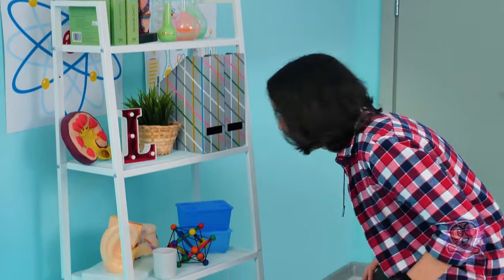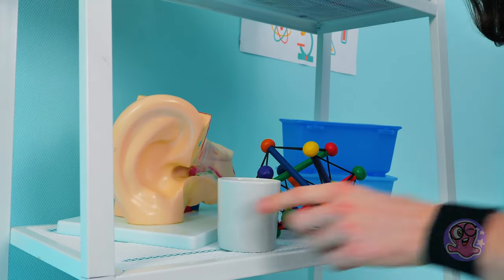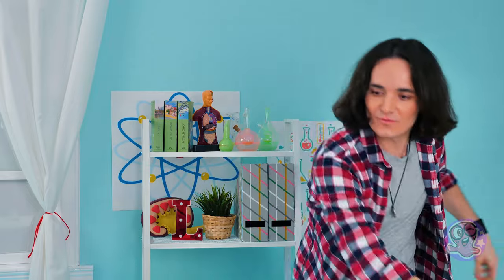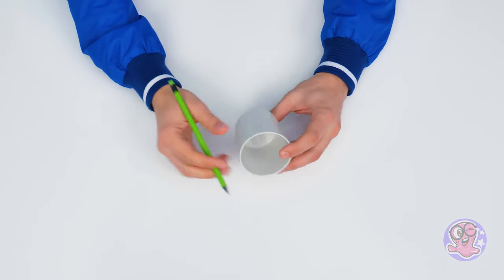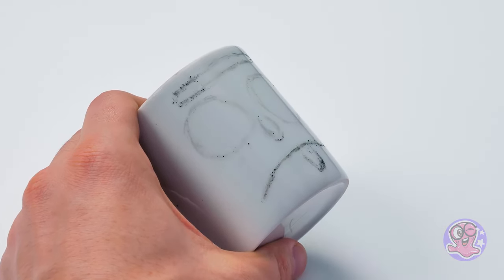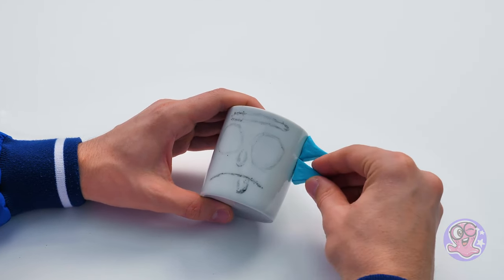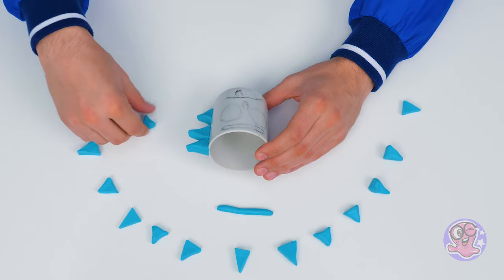Let's see what we have here. Let's start with this thing. What can we turn this into? Hey, Jack, catch! On it! We'll get right to the spot and draw Professor Rick on this thing. And Sam's wig from earlier today will be my reference for the professor's famous hairdo.